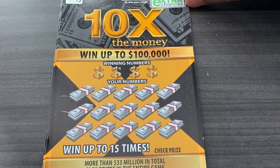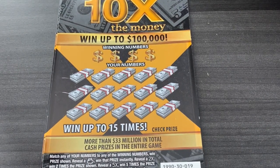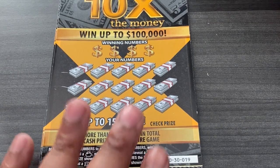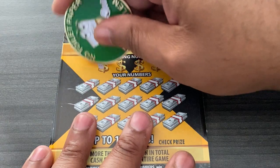money. Another simple, this one's a match game. Mistakenly said the last one was. Instant ways to win here. Money bag gets the prize shown instantly. And of course, the multipliers, 2x, 5x, and 10x. This will finish us off for the day. Hopefully, we can get something nice.